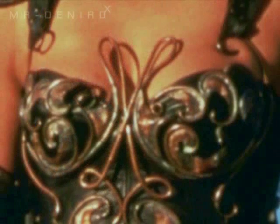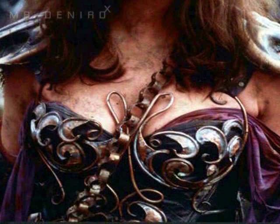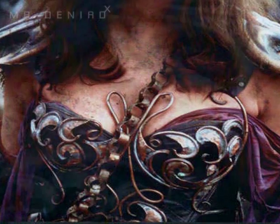The actual costume changed over time. For example, if you look here, you see this purple scarf inside, but I believe this was actually placed in there to prevent the metal from rubbing against her skin, which was an issue.